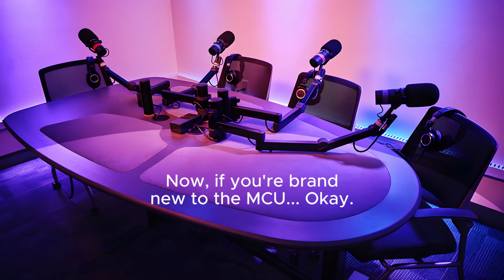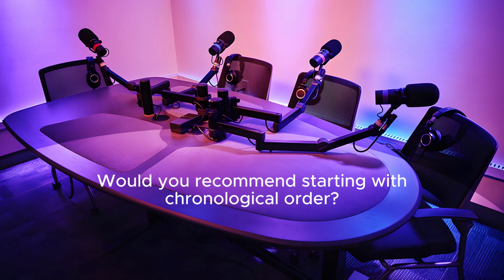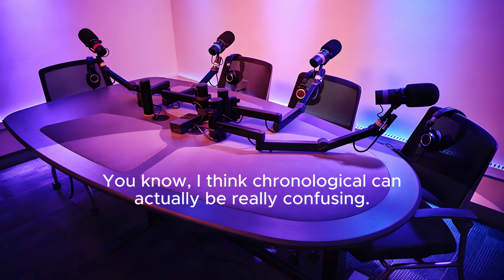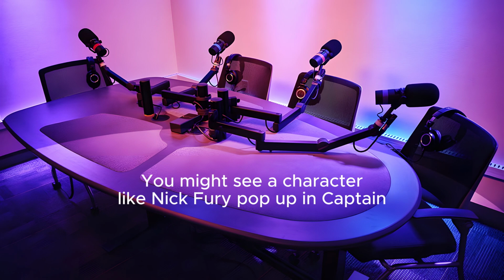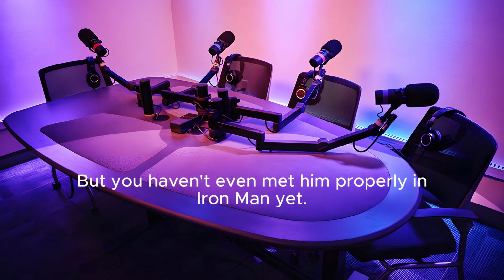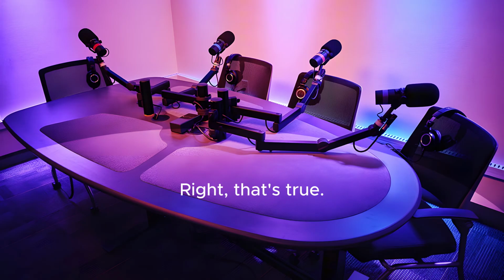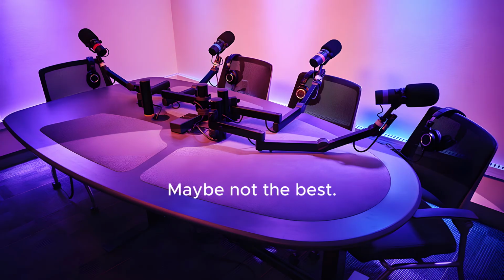Now, if you're brand new to the MCU, would you recommend starting with chronological order? I think chronological can actually be really confusing for new viewers, because you might see a character like Nick Fury pop up in Captain America: The First Avenger, which is set way back in the 40s, but you haven't even met him properly in Iron Man yet. So it's like, who is this guy? Why does he have an eye patch? So maybe it's not the best way to start.